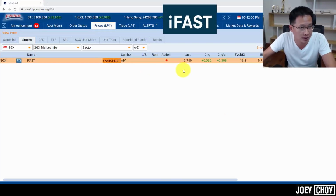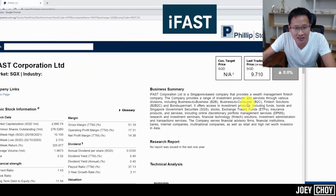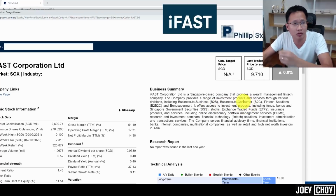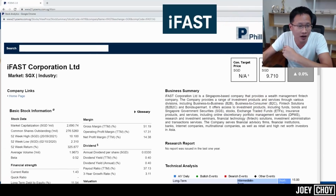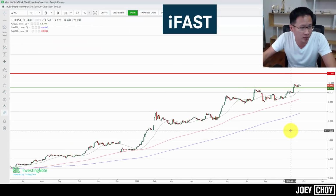Before we even dive into the charts, it's currently trading at about 9.74. Let me just show you what this company is doing. It's pretty much a fintech firm that provides wealth management services. It offers access to different investment products like funds, unit trusts, bonds, and all that. All right, this is what IFAST is doing. So let's just dive into the chart to see what IFAST is doing right now.